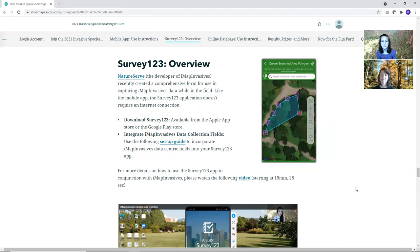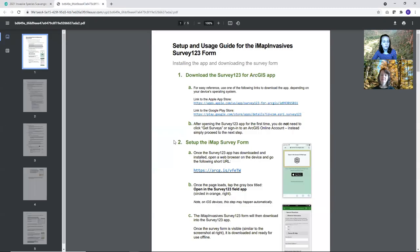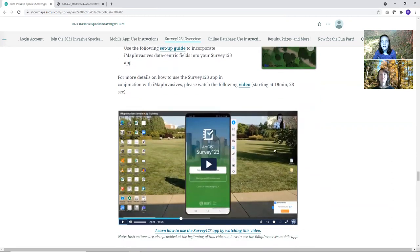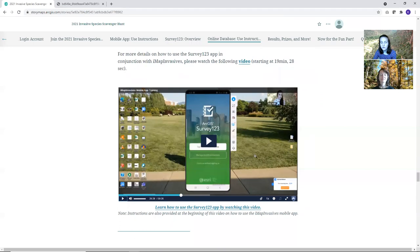Just like the mobile app, you can download it either from the Apple App Store or Google Play Store. And then there is a setup guide, and I'll click on this and show you what it looks like, that has more information on what you need to do to get those iMapInvasives data-centric fields incorporated into your app. I put together a training recently on how to use the Survey123 app, and there is also information in here on the mobile app as well. This training was about an hour long, but there's a video here from the webinar recording, and you can watch that if you are interested in learning more about either one of these applications.